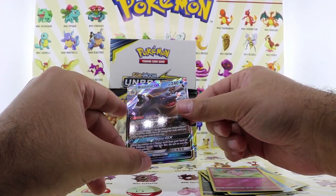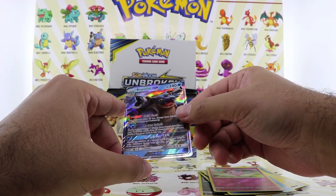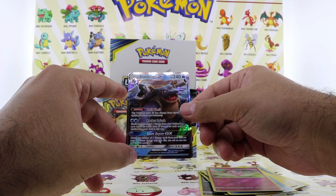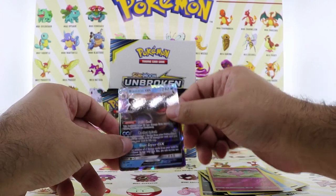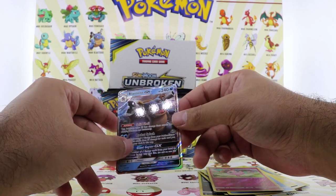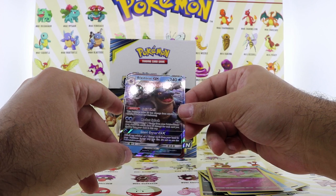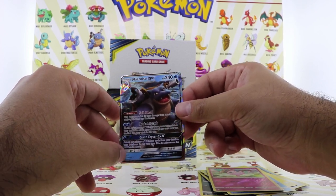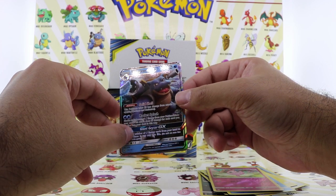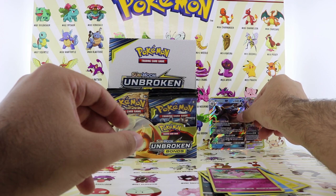Wow, guys, what a pull. I'm really happy with this Blastoise Ultra Rare Full Art. Looks unbelievable, guys. I don't know how much this card is worth. I definitely want the Hyper Rare as well. But it's definitely cool to have it. A beautiful card, guys. Let me know what you think. Second crazy pull, guys.